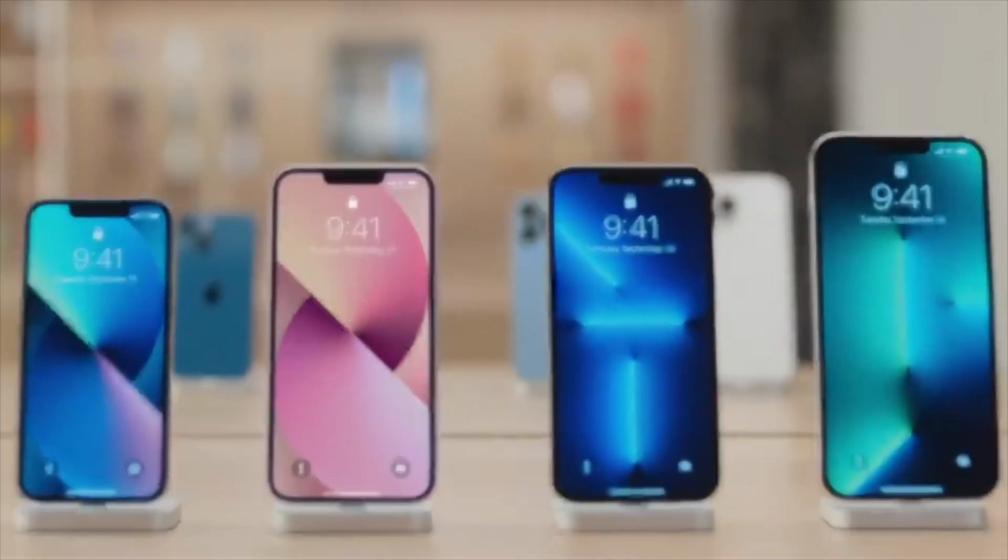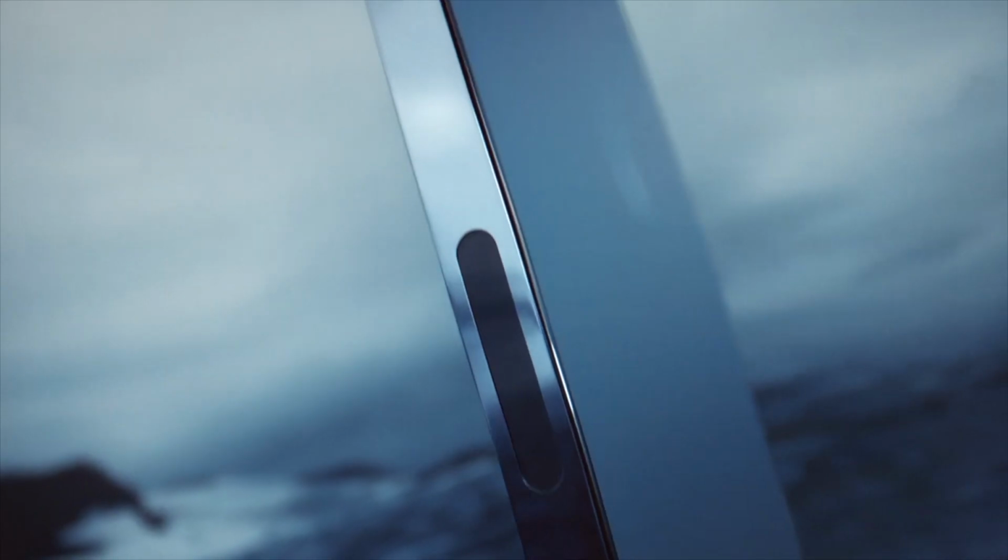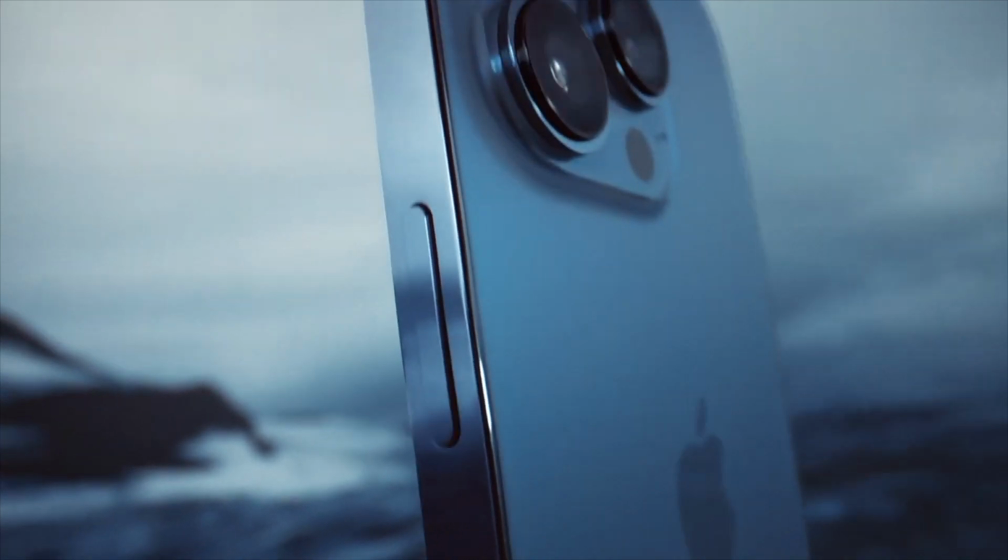Apple released their iPhone 13 series a couple of days back, and in this video, we are going to talk about the reasons why you should go ahead and buy the iPhone 13 Pro Max. The video is divided mainly across some features which are either a core feature or a superficial feature.